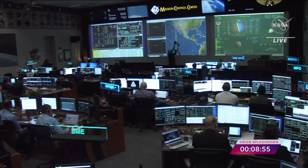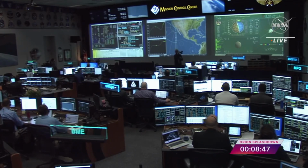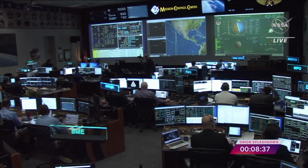This is Mission Control Houston. The airborne WB-57, one of the airborne assets to track Orion's return to Earth, has visual acquisition of the vehicle. We should be coming out of this second and final blackout about 30 seconds from now.